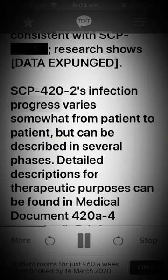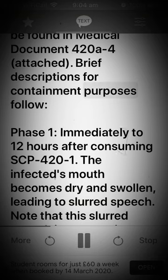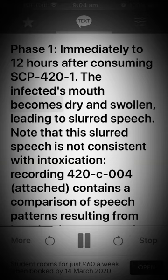SCP-422's infection progress varies somewhat from patient to patient, but can be described in several phases. Detailed descriptions for therapeutic purposes can be found in Medical Document 420A4, attached. Brief descriptions for containment purposes follow. Phase 1. Immediately to 12 hours after consuming SCP-421, the infected's mouth becomes dry and swollen, leading to slurred speech. Note that this slurred speech is not consistent with intoxication.